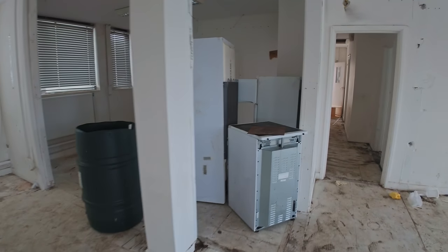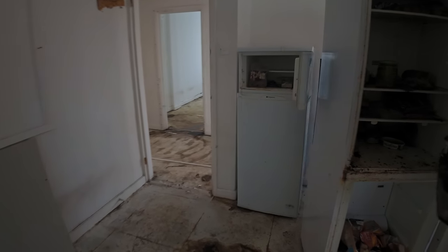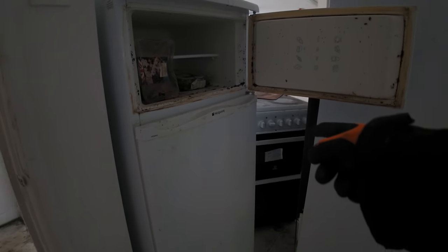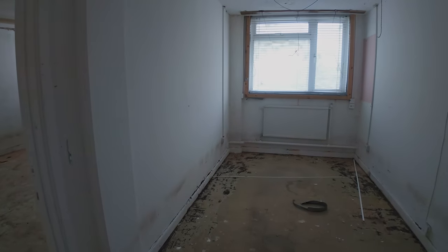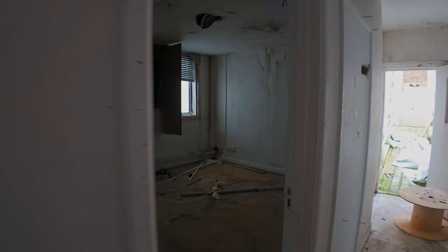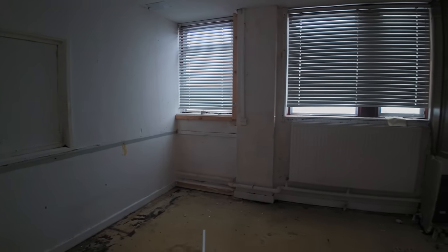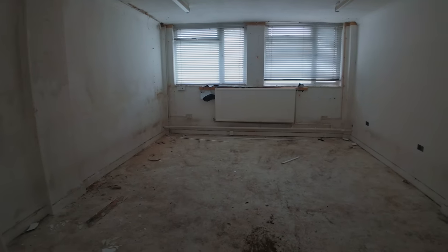Never thought it would be this big. So we've got washing machines and fridges. Fridge. Cooker. Oh, just a few more rooms. And it seems like there's a bridge there that takes you up into another section. That's interesting. Subdued room. Don't know. Another little room. Not much going on.